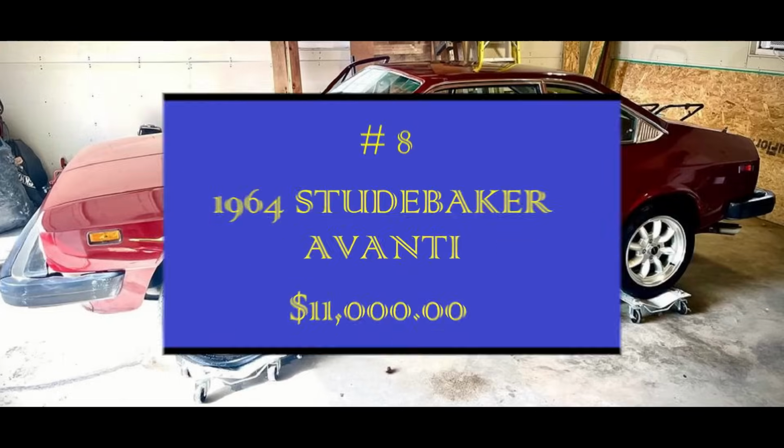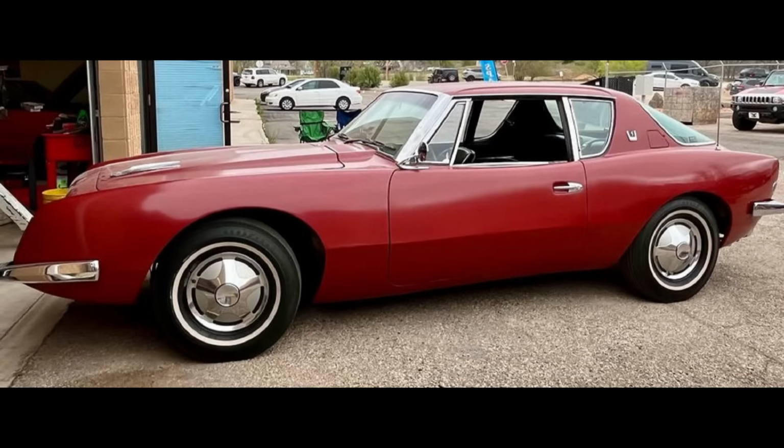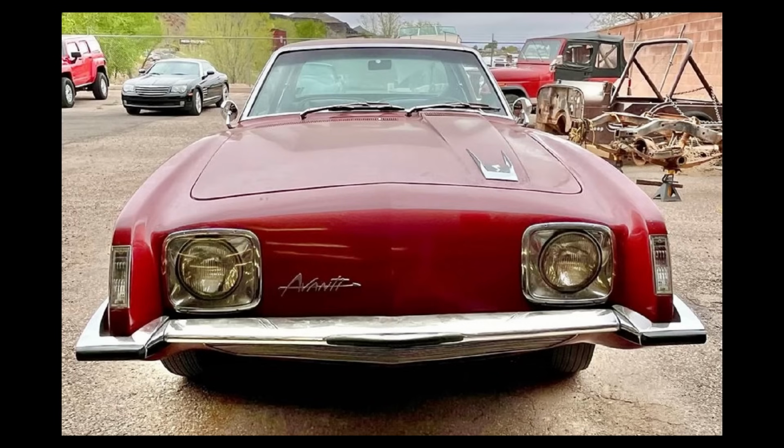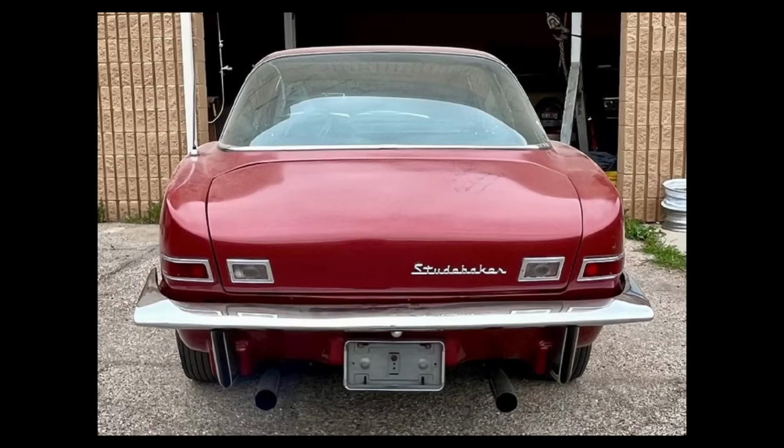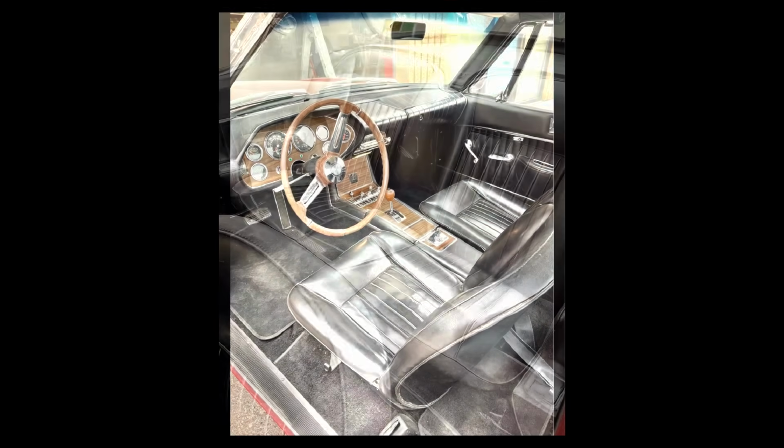Always like these things. 1964 Studebaker Avanti, listed for $11,000 US in Laverton, Utah. Driven 3,111 miles, has an automatic transmission, clean title. This vehicle has no significant damage or problems. From the seller's description: beautiful car, interior is in excellent condition, transmission needs a tune-up.